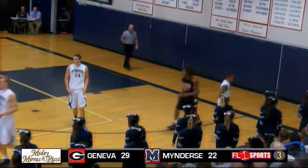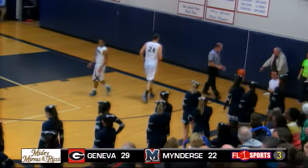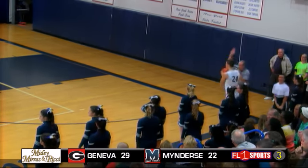Sims feeling it. He fires away from downtown. The long rebound past the locker will just let it go into the cheerleaders, and so it'll be Mynderse basketball. Yeah, he looks pretty comfortable from the three-point line. You got a nice-looking shot, and I'm sure Coach Miller doesn't mind him taking that shot.